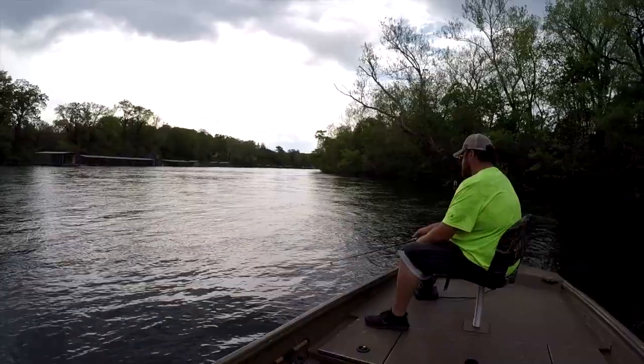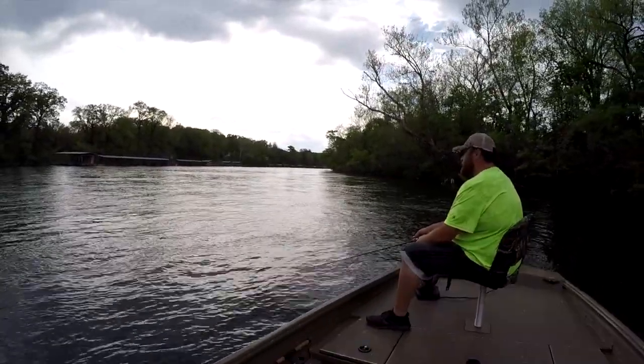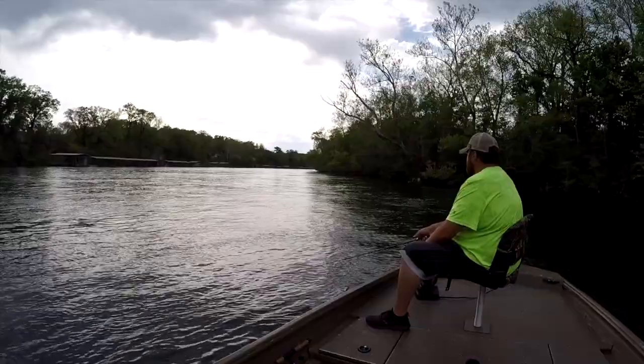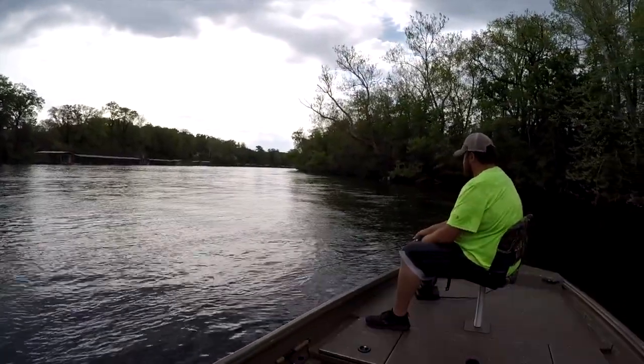So if the wind's blowing you back upstream, point your nose downstream and use the trolling motor to keep yourself flowing at the same speed of the current. And if it's blowing you downstream, then point your nose forward and use the trolling motor to slow your boat down.